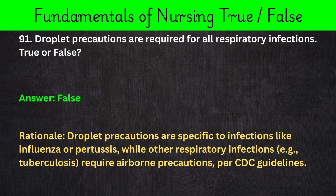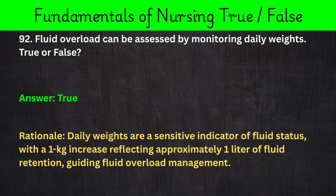91. Droplet precautions are required for all respiratory infections. True or false? Answer: false. Rationale: Droplet precautions are specific to infections like influenza or pertussis, while other respiratory infections, e.g., tuberculosis, require airborne precautions per CDC guidelines.